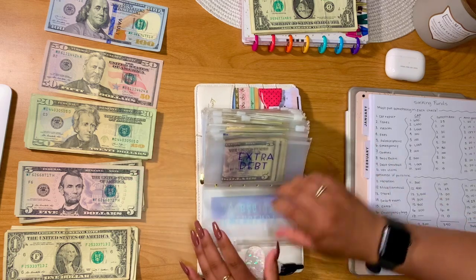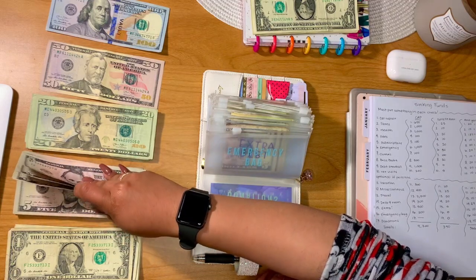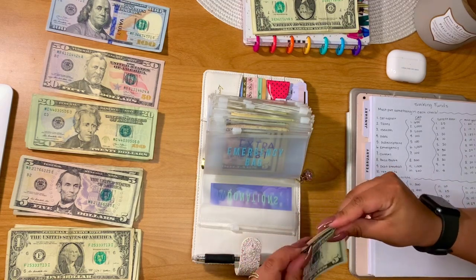Perfect. Okay, and the next one is emergency bag. So I'm gonna go ahead and just put $10 in that category. I know, guys, I sound crazy, but you never know. Like, you just never know.